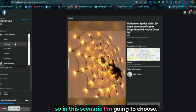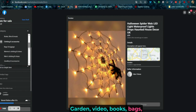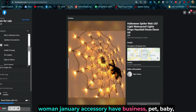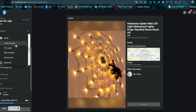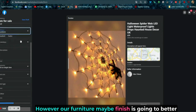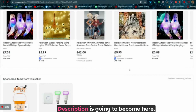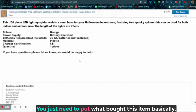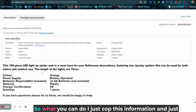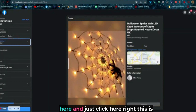In this scenario, I can choose from garden, video, books, bags, women, jewelry, accessories, health, business, pet, baby, children. Maybe I'm going to put tools, or furniture. Maybe furniture is going to be better. Condition, guys, this is new condition. And the description comes here. You just need to put what this item is, basically. So I just scrape this information, come here and click here.